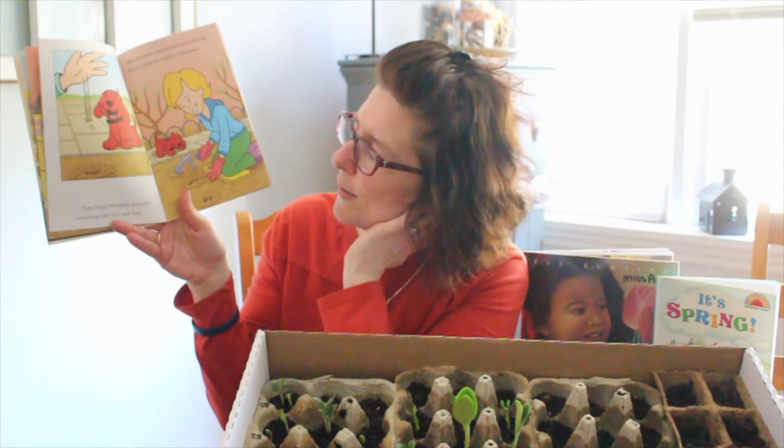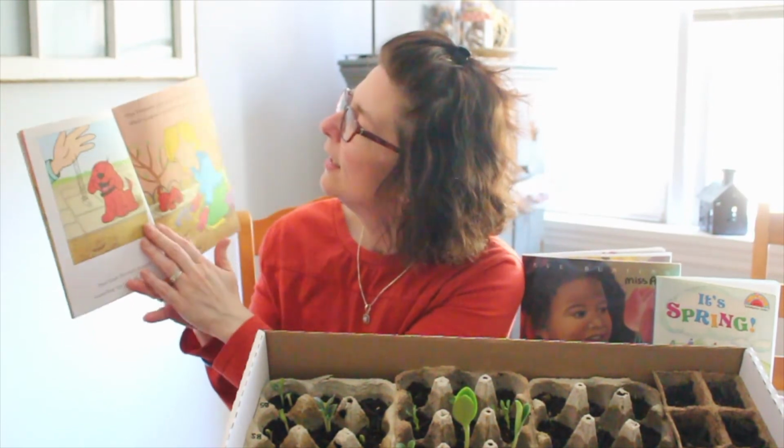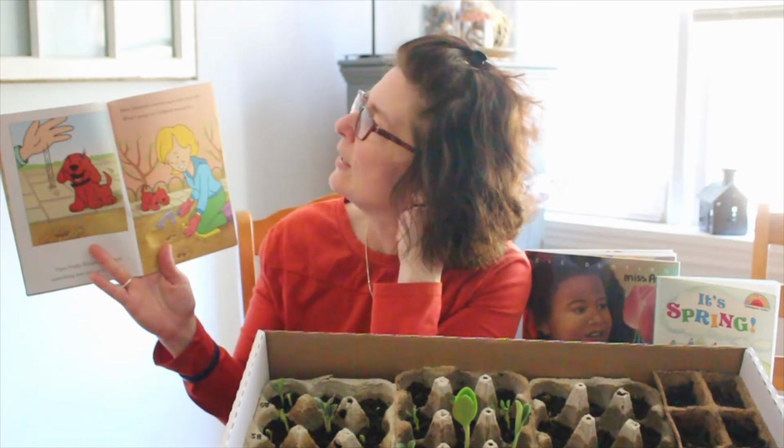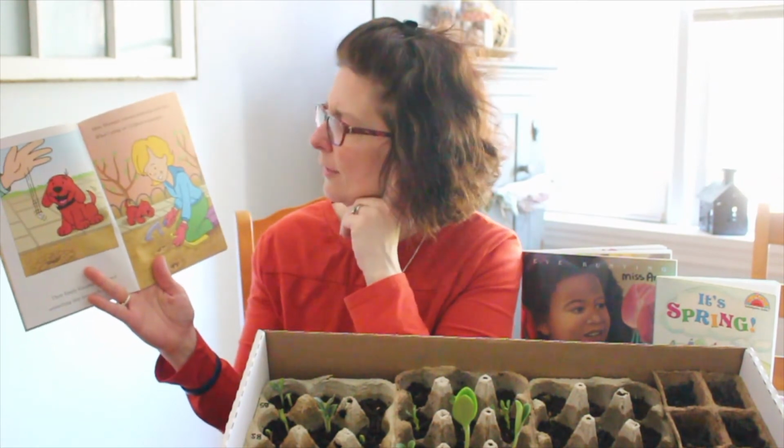Then Emily Elizabeth dropped something teeny into each hole. Mrs. Howard covered each hole with dirt. What's going on? Clifford wondered.